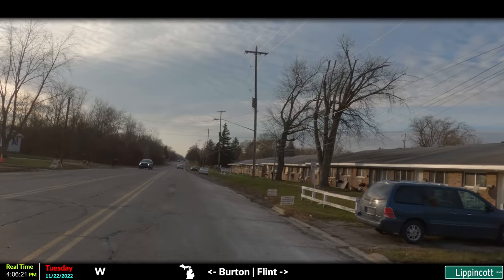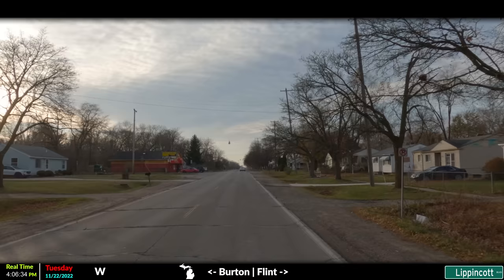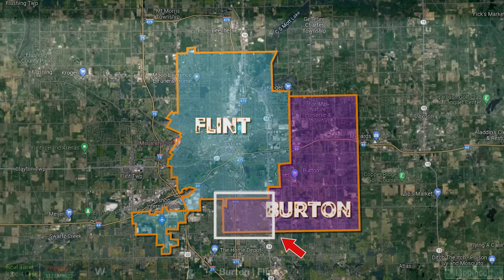And as we're now heading west, this stretch of Lippincott Boulevard serves as the border between Flint and Burton, which means that this area of Burton is less desirable than other parts of the city that we've seen because it's so close to Flint. And the rest of this video will be in the other part of the backwards L shape of Burton. You know, this part.